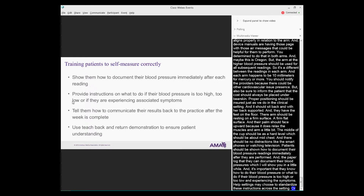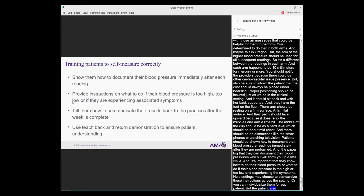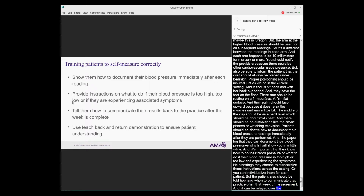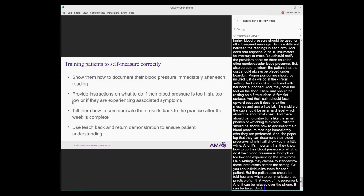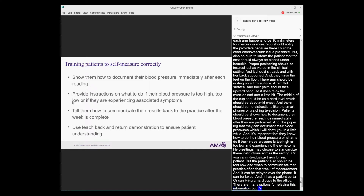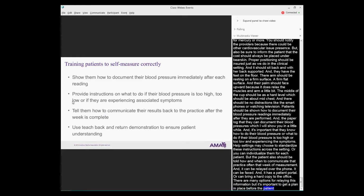This information could be relayed over the phone, can be faxed, sent via patient portal, or you can bring a hard copy to the office. There's many options for relaying this information, but it's important to get a plan in place before the patient leaves the office so the provider can receive the results from the patient to use for medical decision making.